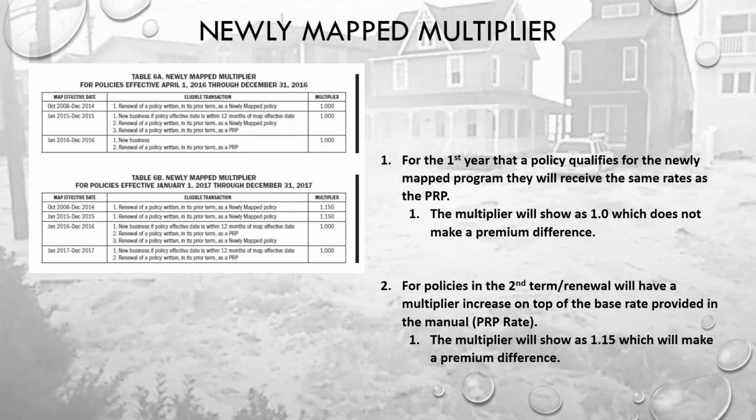And as they go into their third term, it's going to increase again by a multiplier. However, we do not know what that multiplier will be for 2018. Normally, that information will be released around October 2016 with the October manual, because that is the manual that will be enforced when January comes around. So we will not know what that multiplier is until probably around October, if not a little later, if FEMA does not include it in the October changes.